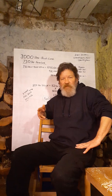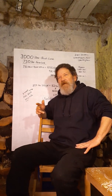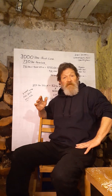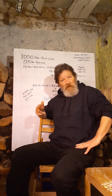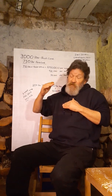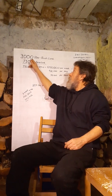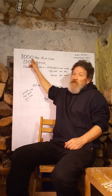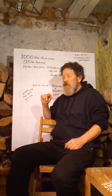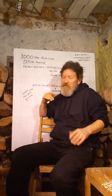You can pay a little extra and get apple, cherry, well, cherry's kind of down there, apple, elm, beech, the premium woods. And for the sake of work and economy, because they don't double the price for a premium, from a 5,000 pound wood to a 2,500 pound wood, you're not going to pay twice as much. So you always want your premium woods. Now, it's an imperfect world.